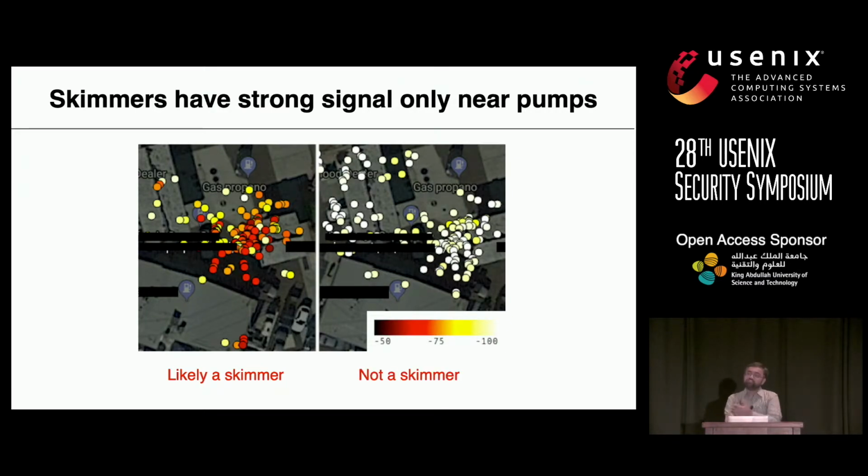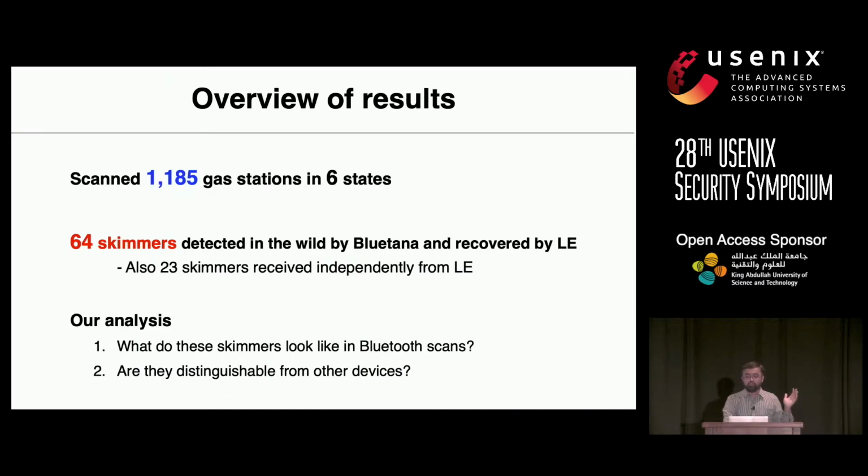Now, armed with this tool, our data collectors went to almost 1,200 gas stations in over 6 states and collected Bluetooth scans. They were able to detect 64 skimmers, and all of these have now been recovered. In this analysis, in the results, we will also talk about 23 additional skimmers which we received from law enforcement for analysis, and we noticed that their Bluetooth properties are very similar to the ones we found in the field. So we're going to talk about basically 2 things. What do the Bluetooth properties of these skimmers look like, and are they identifiable? And more importantly, what about the rest of the devices?